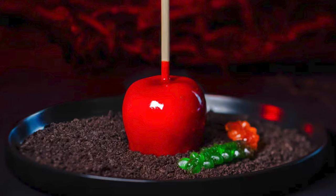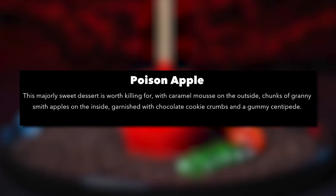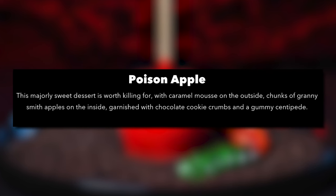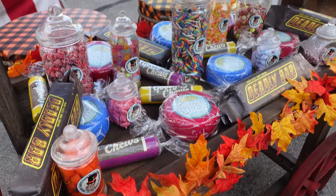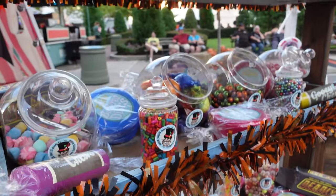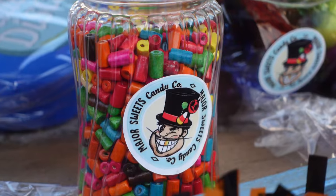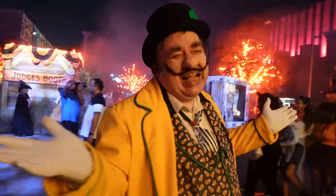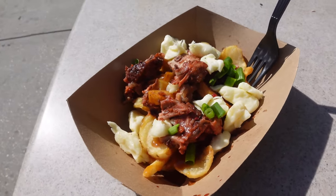We also have the Poison Apple. This majorly sweet dessert is worth killing for, with caramel mousse on the outside, chunks of Granny Smith apples on the inside, garnished with chocolate cookie crumbs, and a gummy centipede. Based on this, I feel like we can assume we are going to be getting a major sweet themed food booth with this Poison Apple, because the description did say majorly sweet, kind of a little nod there. So nothing all too surprising, but a few new food items for the event this year.